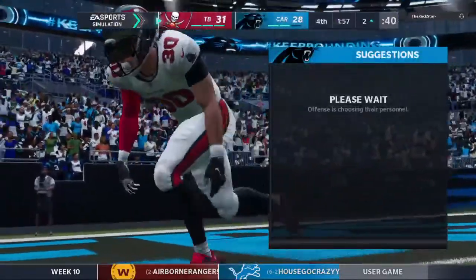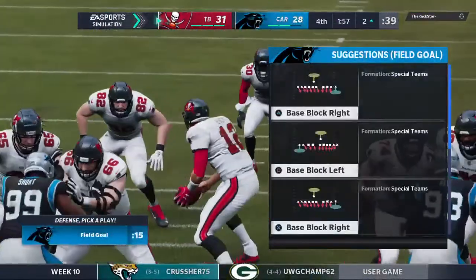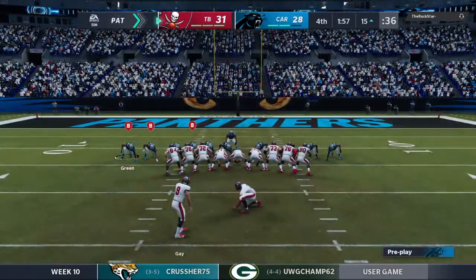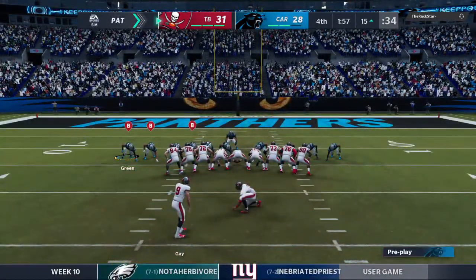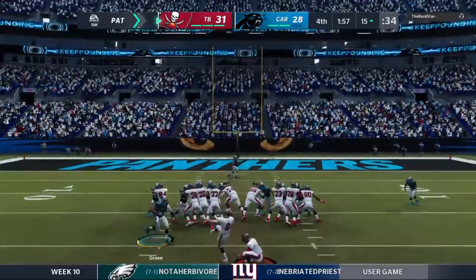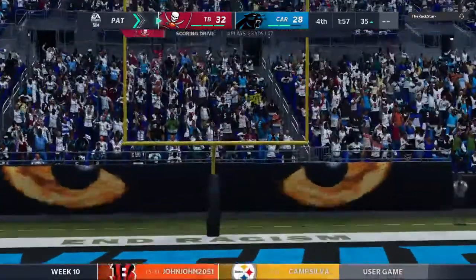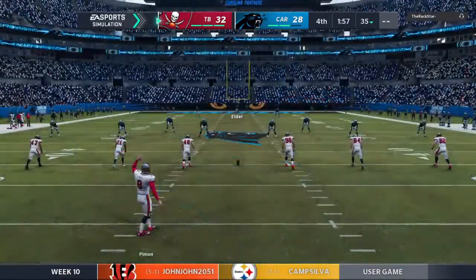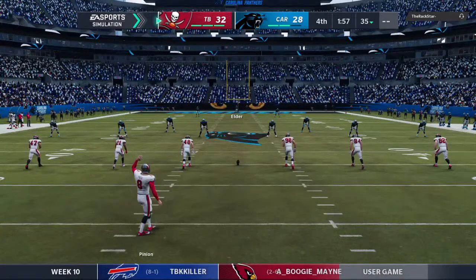Philip Lindsey with his 2nd touchdown of the game, number 8 on the season. And the Bucs have taken the lead here in the 4th. And that will make this a 4-point game. Makes the score Buccaneers 32, Panthers 28.